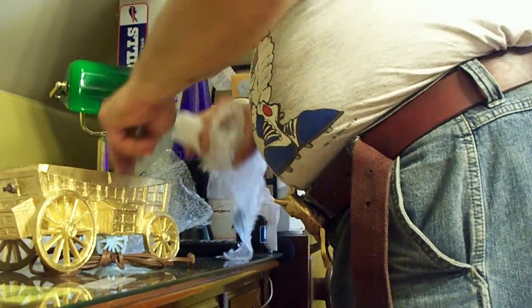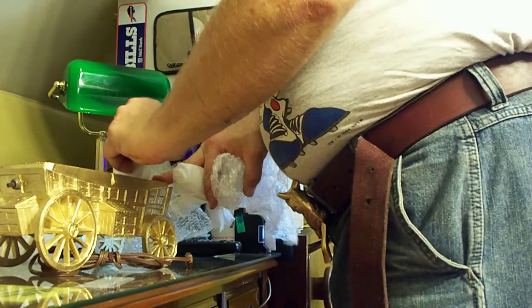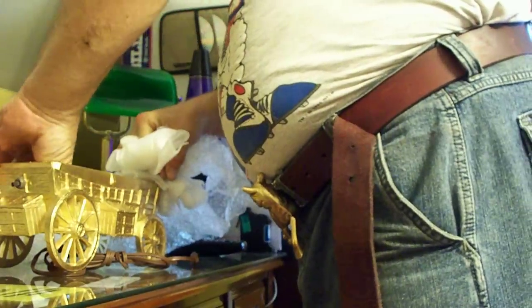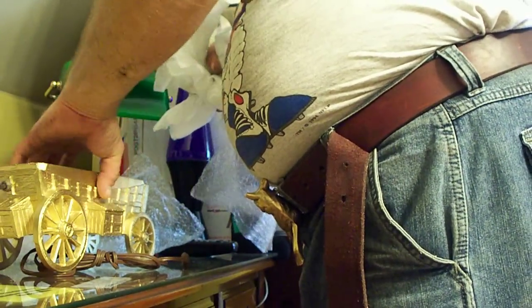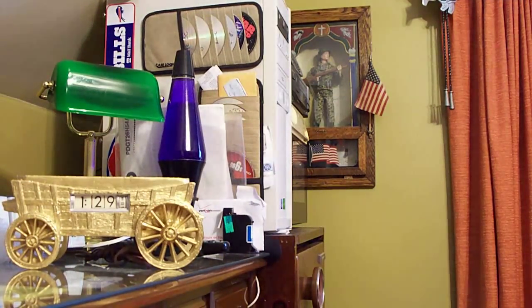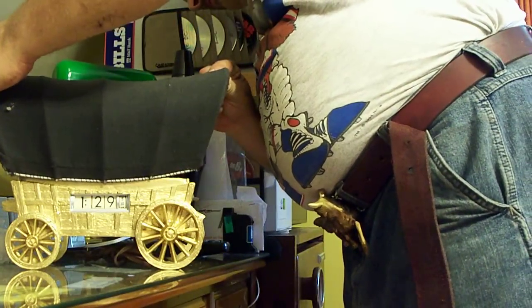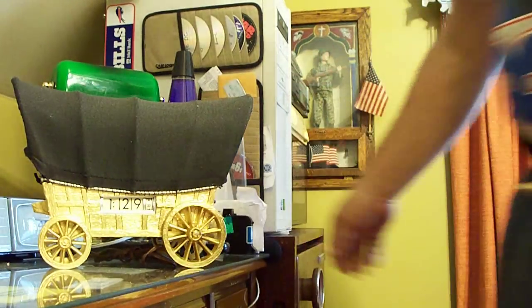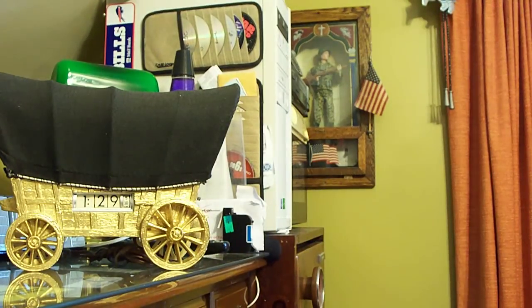Yes, this time the wagon made it to me without getting busted. And this wagon also contains a Numicron clock, which is currently set for 1:29.